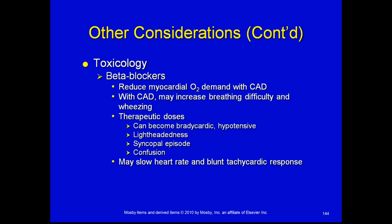And beta blockers, remember, also may blunt the tachycardic response. So when you get into a situation where you need that rapid heart rate to maintain an adequate blood pressure, and we see a rapid heart rate as perhaps a sign of shock, if they're on, again, beta blockers and calcium channel blockers, their heart rate may not increase, and we may not see evidence of shock because the beta blocker may blunt that.